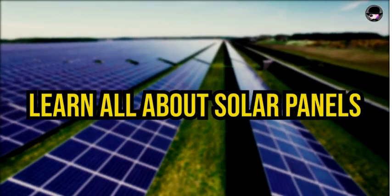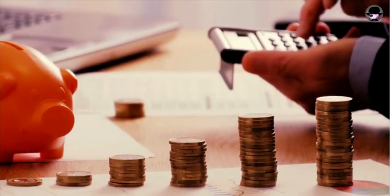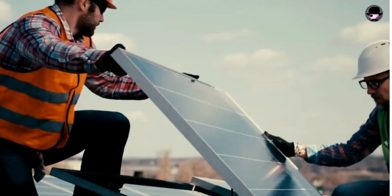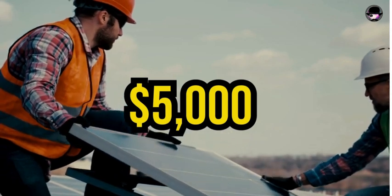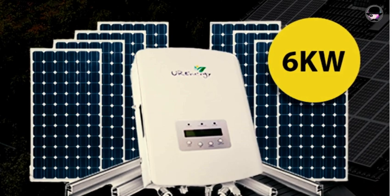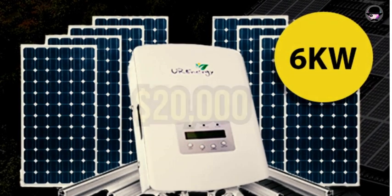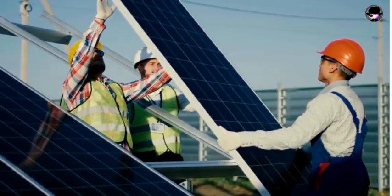About solar panels. Start by understanding how much it costs to install them in your home. While costs can vary significantly, ranging from $5,000 for a small system to $40,000 for high-end installations, the average expense with installation falls between $13,000 and $20,000 for a 6kW system, depending on the state.